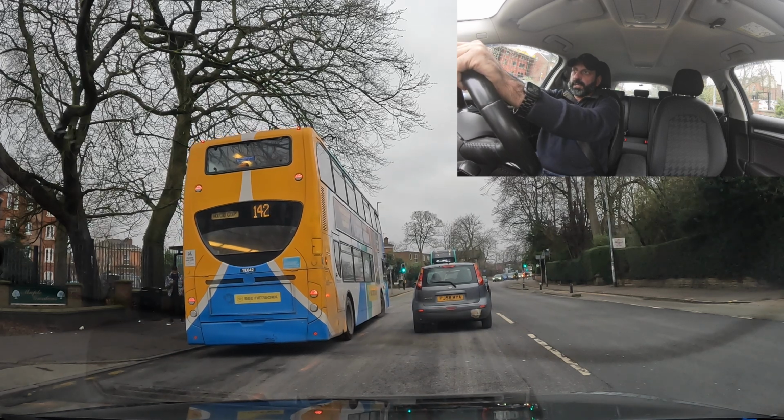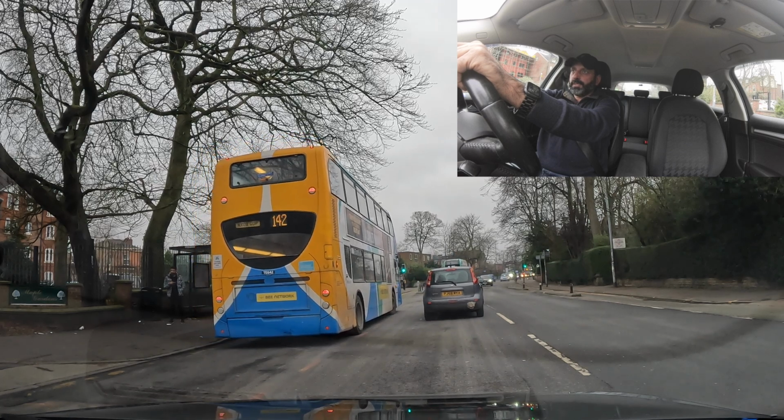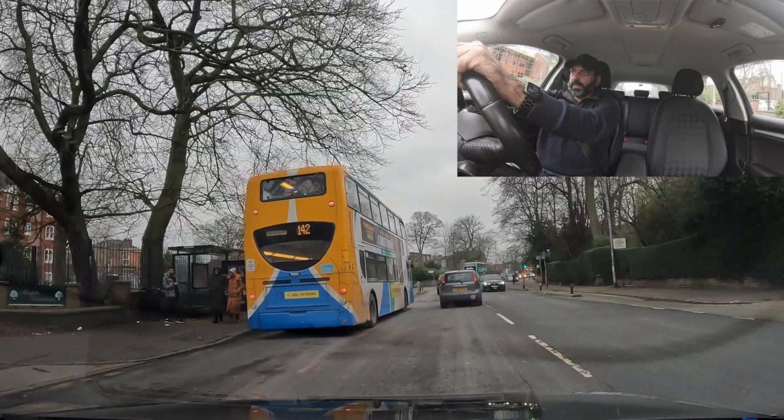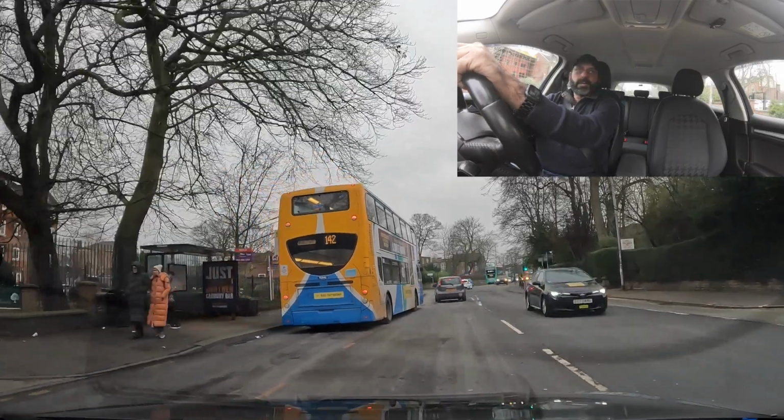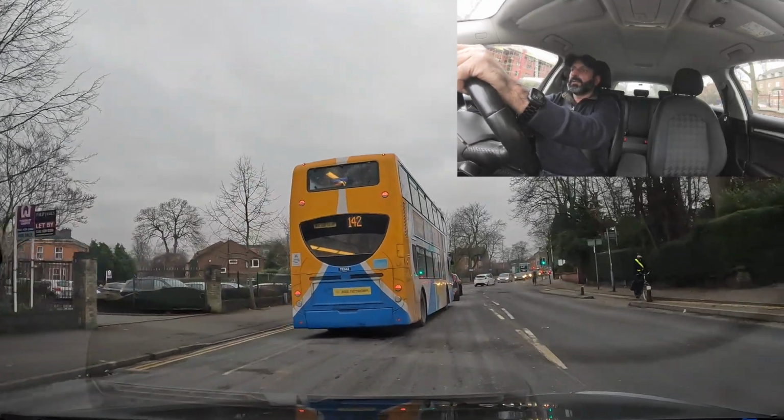The bus wants to force their way in, but the car is not giving them way. You can see that. Okay, bus comes in. We're okay. After 80 yards, turn right.